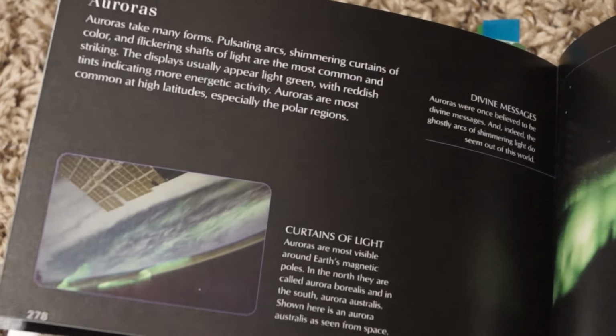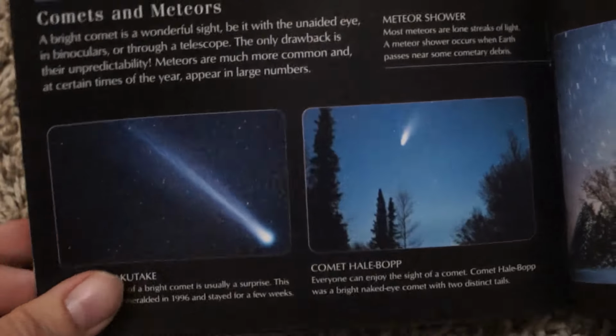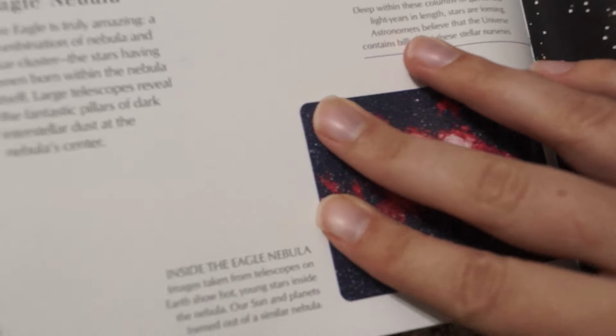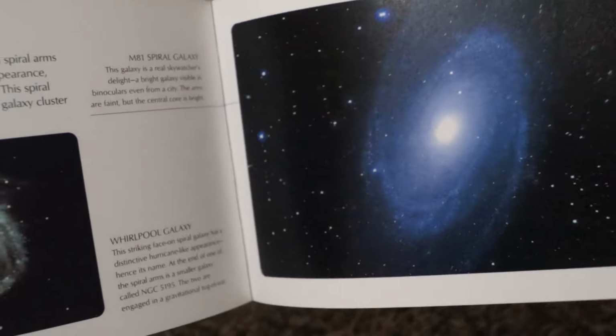City lights. There's the sun. What else? Ooh. The northern lights here. It's pretty cool. Comets and meteors. Meteor shower. Planets. There's a nebula. Let's see. It's a very pretty nebula. Galaxies here.